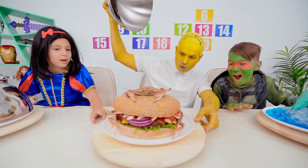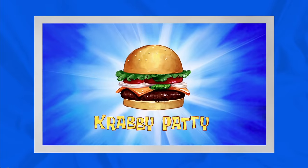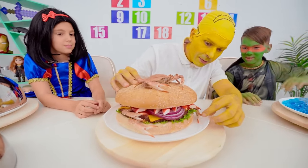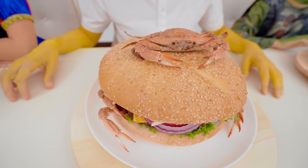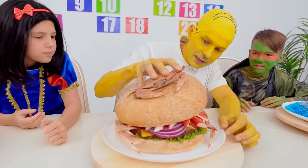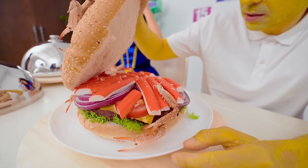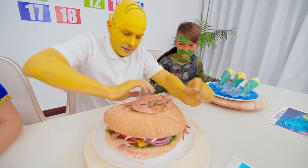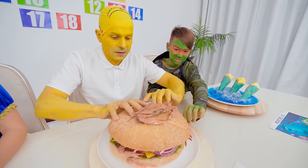Krabs burger, giant burger, oh my gosh! Delicious and mouth-watering Krabby Patty. Bigger than your head! With the crab! Wow! Oh, Mania, look! What's inside? Crab sticks and onions. But how are you gonna eat it? And tomato and cheese. Press it! And then... Try a leg!